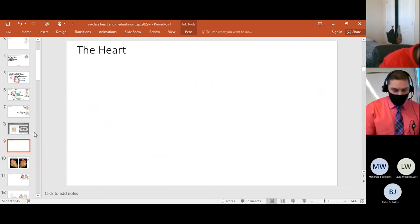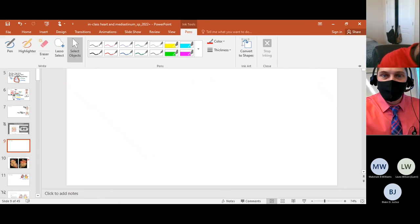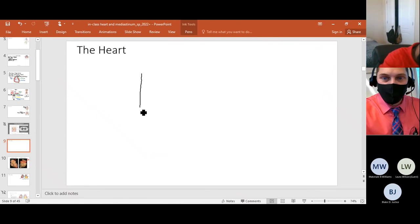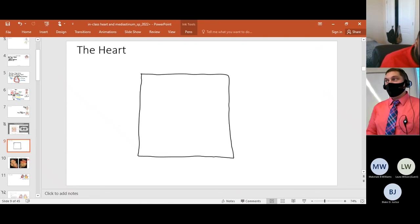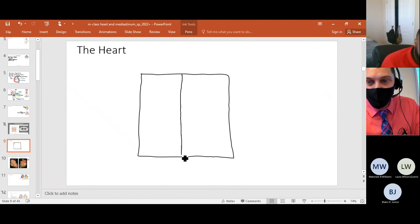So the heart's about the size of a fist. To me, it kind of looks like a mango. And what we're going to do is I'm going to draw a very rudimentary picture of the heart, and then we'll draw a less rudimentary picture of the heart. So here's my heart. I wasn't lying. And my heart's going to have four basic chambers to it.